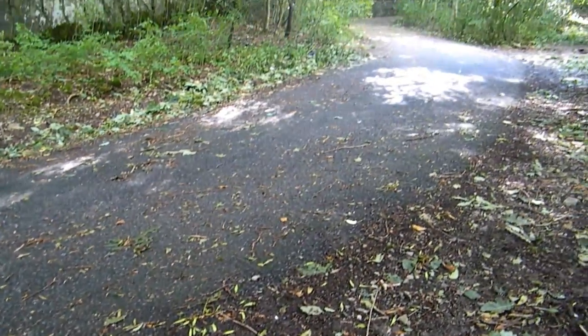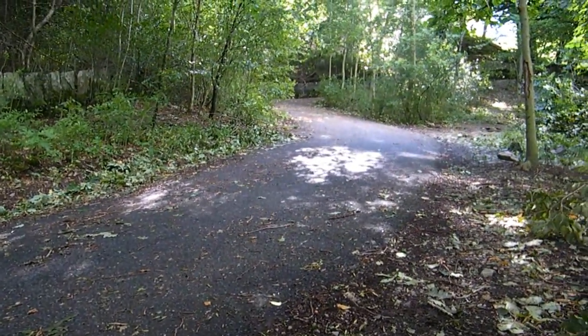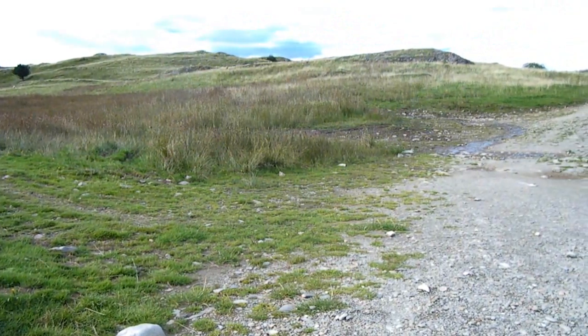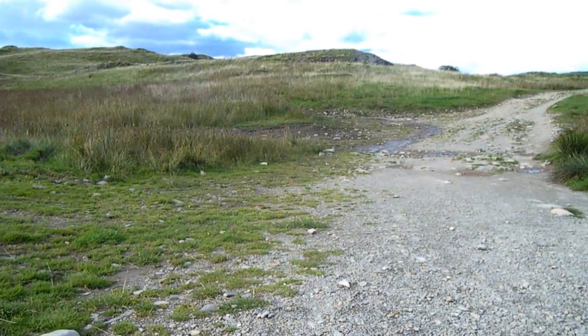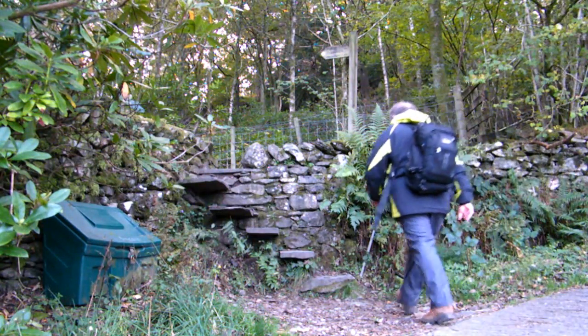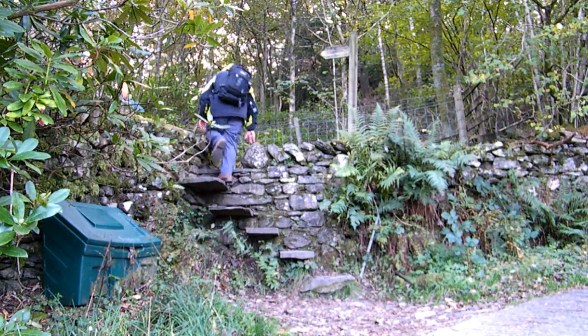From Ambleside, the route to the top is really easy. Straight up this road, through the old golf course, and up the fell to the summit. But I'm not going that way. I'm going to nip over this wall and head towards Clapper's Gate.